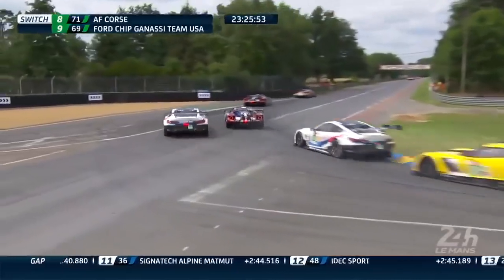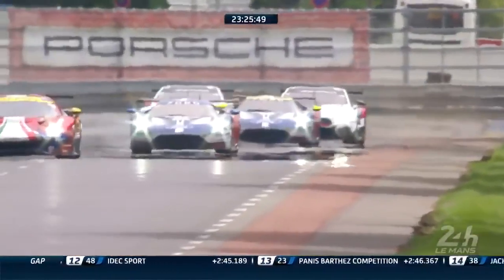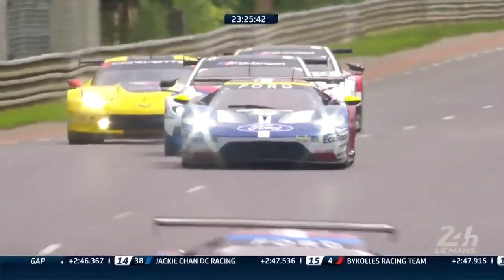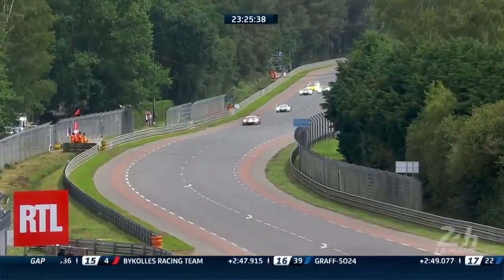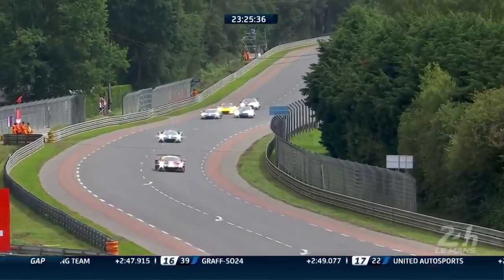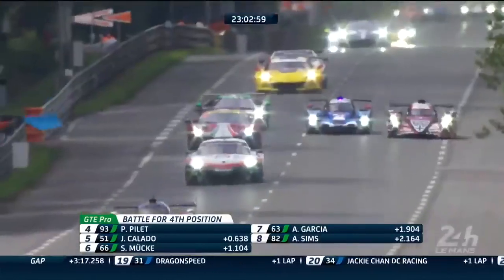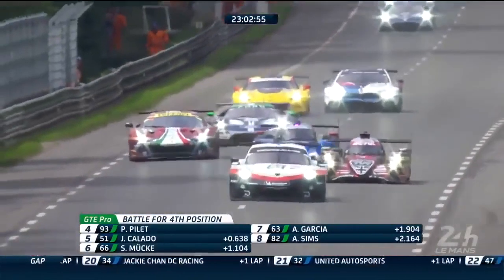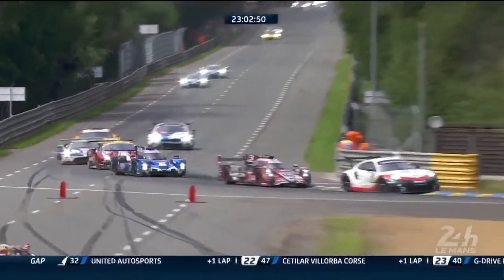He's got the BMW trying to go around the outside. That's never going to work through the Arnage corner. Look at it. Ford, Ferrari, Corvette, BMW making their way up nose to tail towards the Porsche cars. Are we going to get 16 cars to the end of this race? Not with current form. GTE Pro category nose to tail, and 3 abreast down the Mulsanne straight as the Rebellion rattles past to try and get through the Villorba Corse car that's been rebuilt. Oh, nearly running out of road.